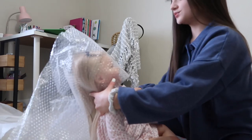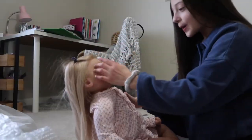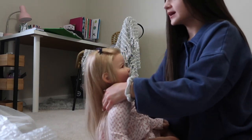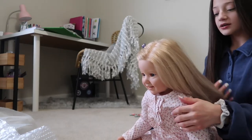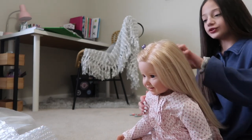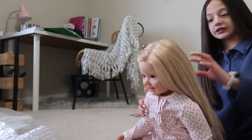Okay, I'm so excited. Oh my gosh, she's beautiful. Oh my gosh, she's stunning. Her hair's all messy. She's literally huge. Guys, this hair is gorgeous. It's rooted human hair, and it's like so soft and realistic.